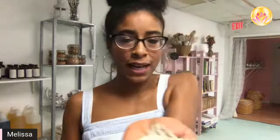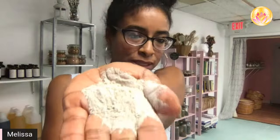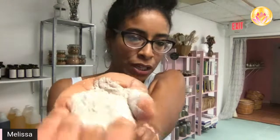Clay is basically purified earth. I want to show you right now. Let's get right into it. This right here is clay, the most basic kind of clay. It's called bentonite. You're going to see it because of the glare of the light. It looks kind of whitish yellow, but it's actually kind of grayish green.